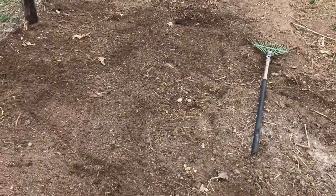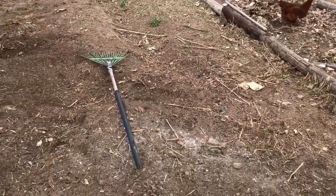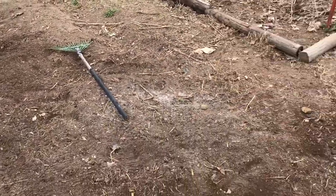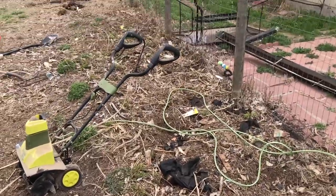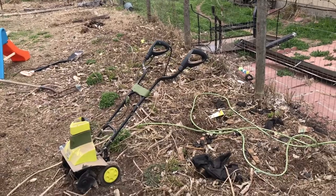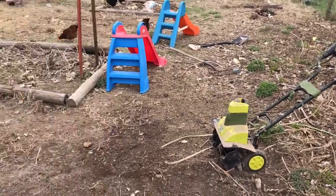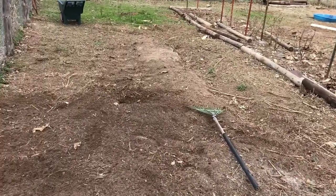So what I'm gonna do is till up as much as I can, let the chickens scratch in it, kind of even all this ground out. We had a bunch of bushes over here on this side, right up along the fence. So I need to try to dig up those roots as much as I can to get all of that out, but it's gonna be a project.